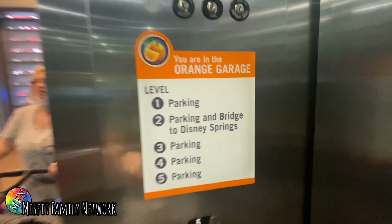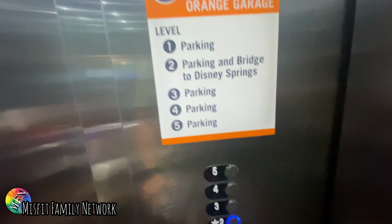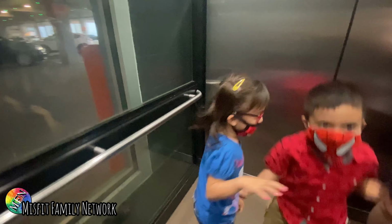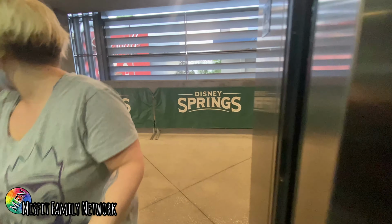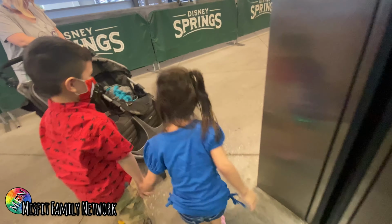Level, so we have to go to level 2. Party in the elevator! Party! Party! Party in the elevator! Party! Party! Party in the elevator!